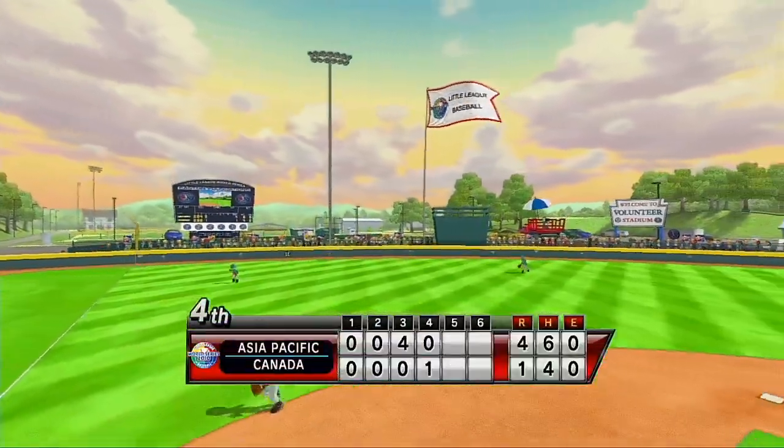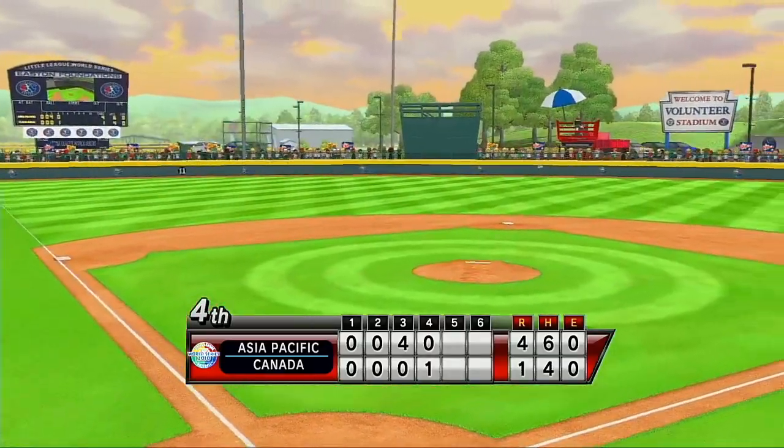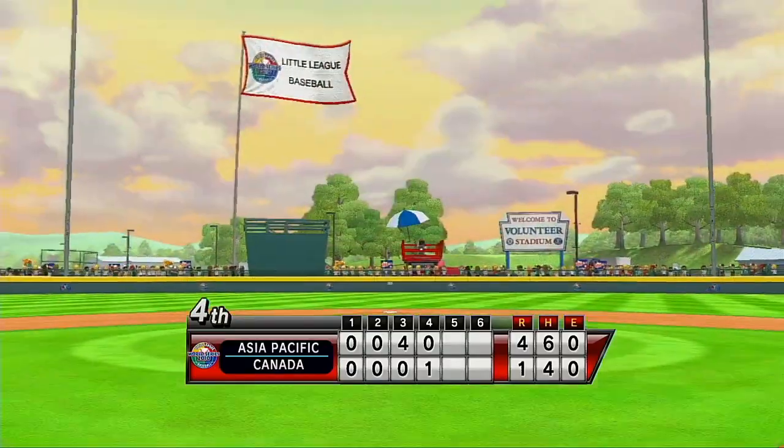Like Lomedy Stadium, Volunteer Stadium's fences were extended by 20 feet in 2006 because it was just too easy to hit home runs.